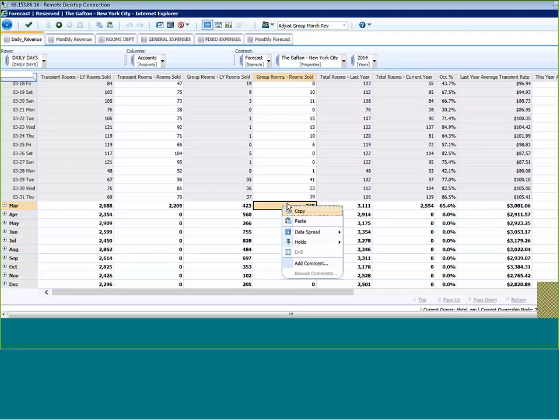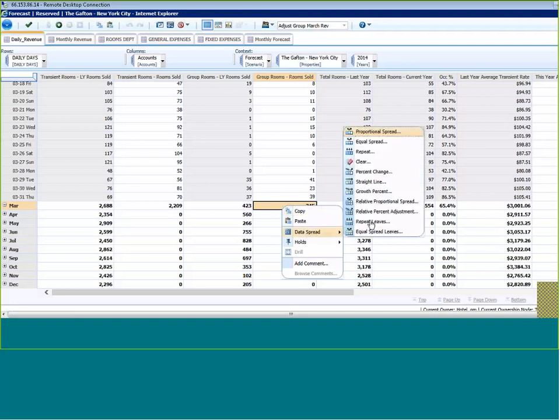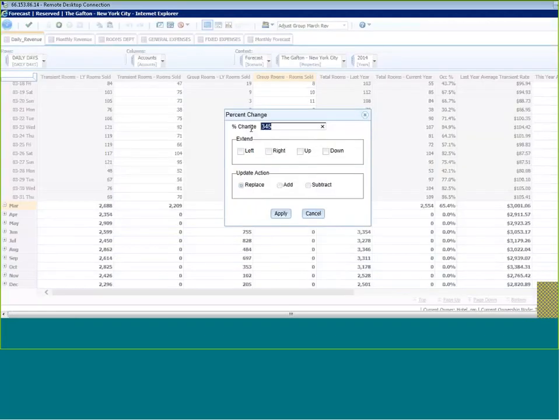And I'm going to use what's called a data spread to do that. What a data spread allows you to do is quickly do data entry across a hierarchy, and the system will automatically update that data so that you don't have to go in there day by day and change those numbers. Okay? So I'm going to go in here and do a data spread, and I'm going to say that I'm going to do a percent change, and I'm going to increase this by 20%.